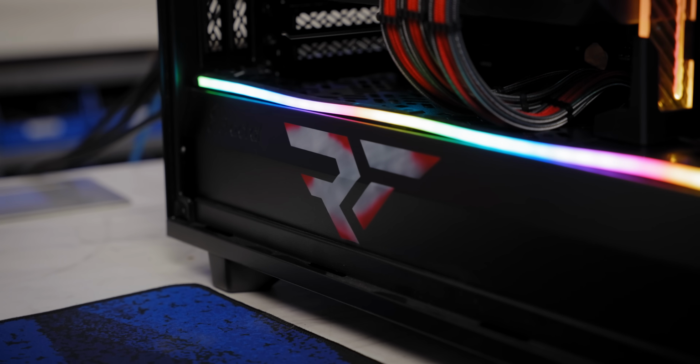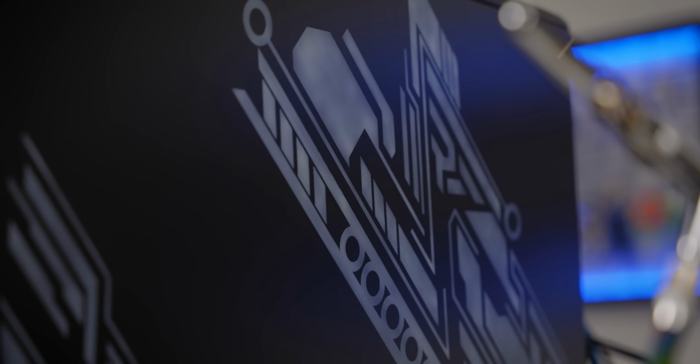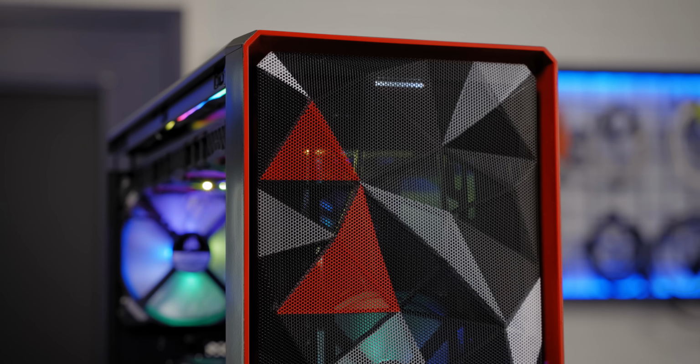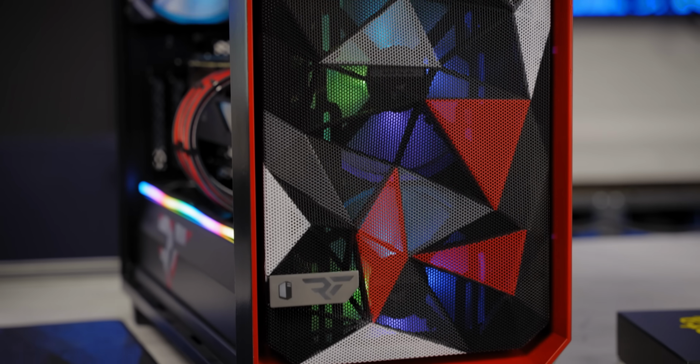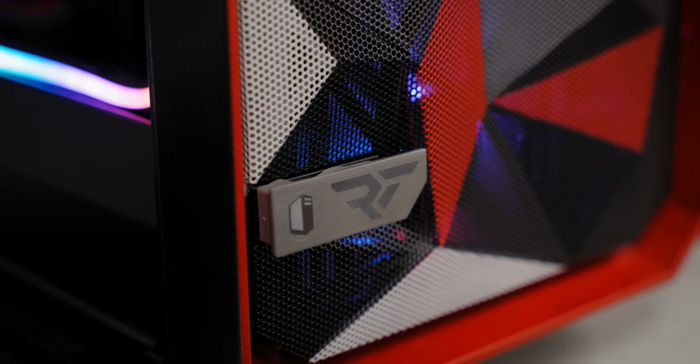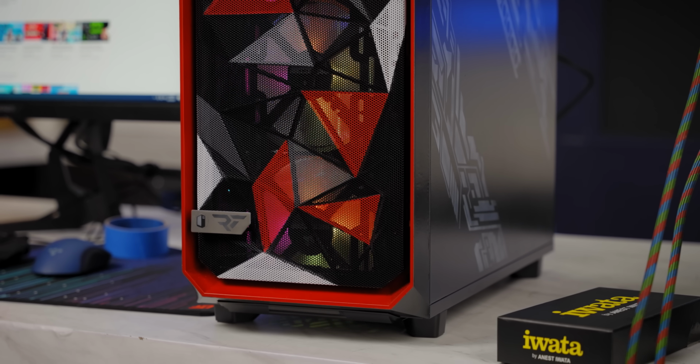Full disclosure, I didn't do most of the painting, okay? Nicholas Callanan did it. You can see it uses the same angular finish as the Meshify 2. He sanded down the Fractal logo, so it's gone from the front, and put a Robeytech logo there.